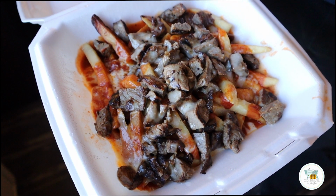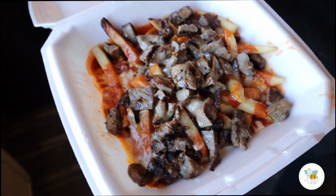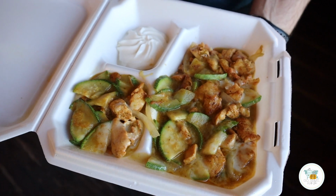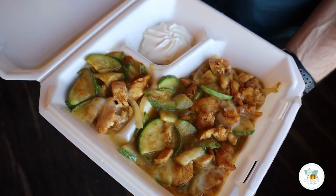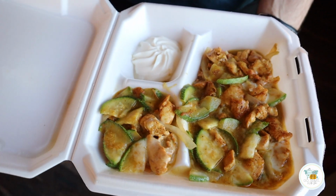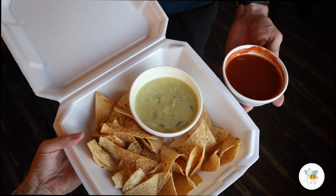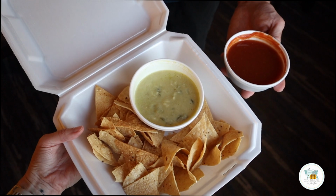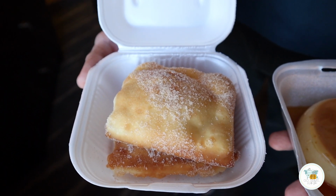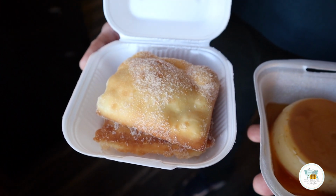Jeff decided to start out with carne asada fries. Jeff's entree is chicken and rice, so arroz con pollo. Don't butcher me for my accent. It does look like it's got zucchini maybe in it and sour cream on the side. Of course, I can't eat Mexican food without chips and salsa. Green chili con queso. And then for dessert, because I cannot resist, I got an order of sopapillas, and I love flan.